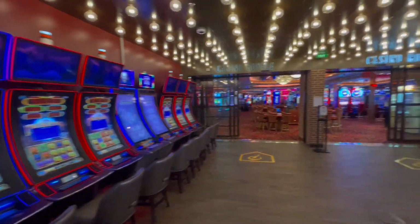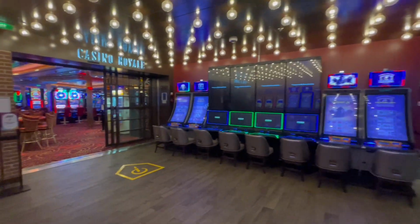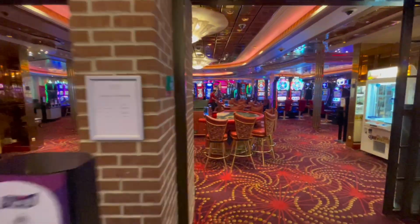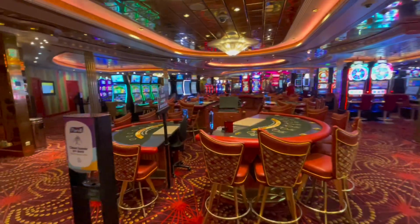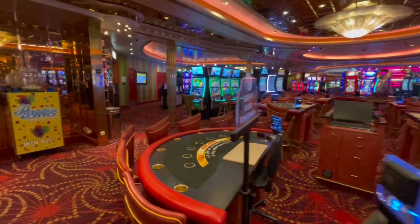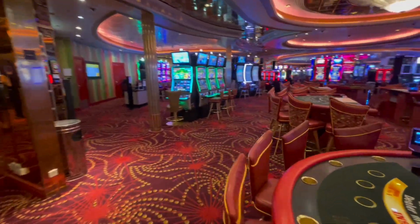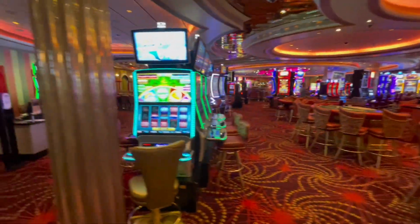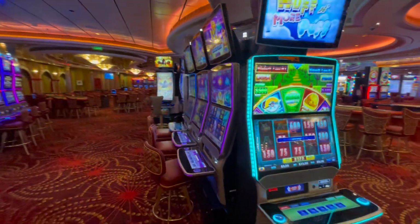Making our way to the casino, there's a few slot machines located directly outside of the casino. I'm not sure why they did that, but I guess the more the merrier. Heading into the Casino Royale, you'll first be greeted by tons of table games, which I personally love. They have table games for everyone, not just the typical blackjack and poker. They have tons more.